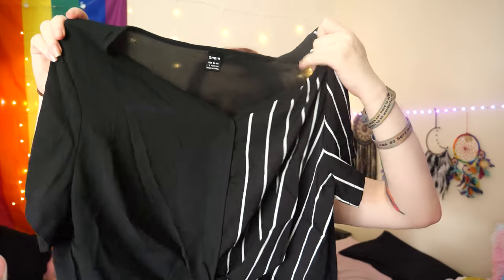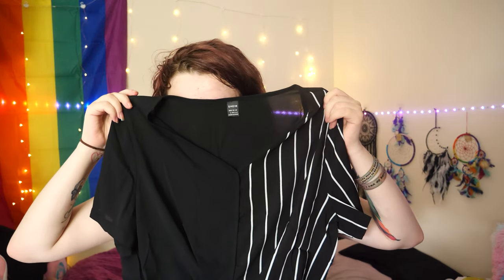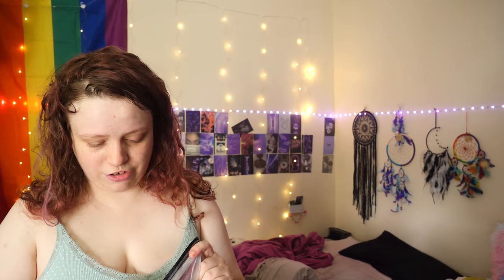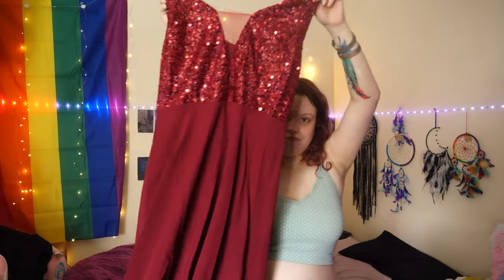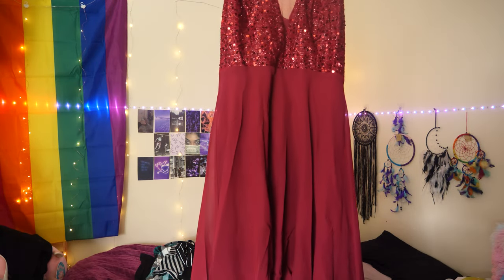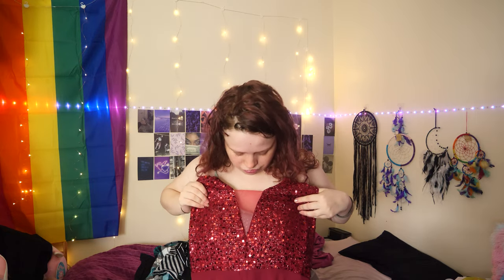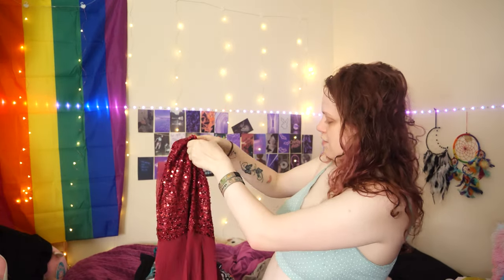This is a shirt that came like this. I'll have to wear a vest top underneath it because it is see-through. Right, I can see everything through this. Ooh, we got a colourful one. I think this is my graduation dress. It is. My graduation dress. I'm gonna say I do like it. It's a yes for me.